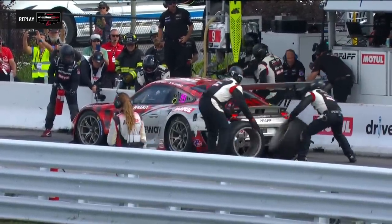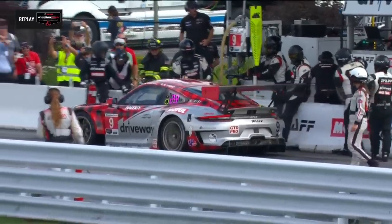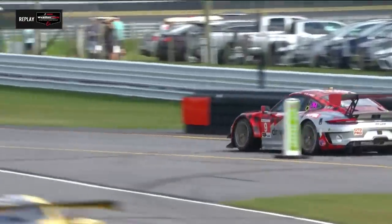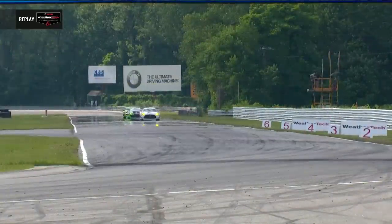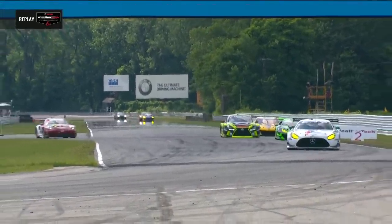So really good work by Jack Hawksworth. And they're just waiting for the end of the fuel to go on board that number 9 car. Away goes Campbell pretty darn quickly. He didn't hang around there. A little bit more fuel on board that car, because they needed more, as you say, and it also means maybe they'll have a little bit less to put in at the final stop as well.